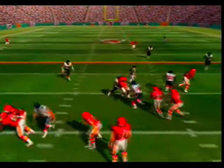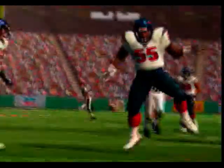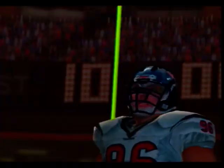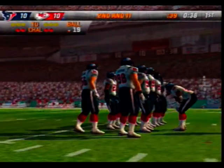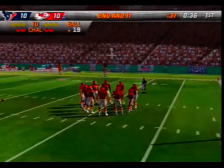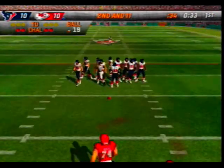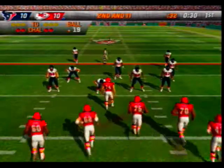Throws it. He hits his receiver. Number 55 is there for the tackle at the 19-yard line. Johnson didn't have much room to do anything with that one. Yeah, they had the coverage, and they made the sure play instead of trying something fancy, like going for the pick. Second and long coming up here.